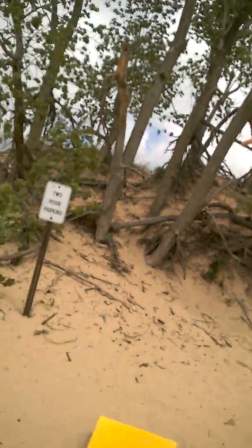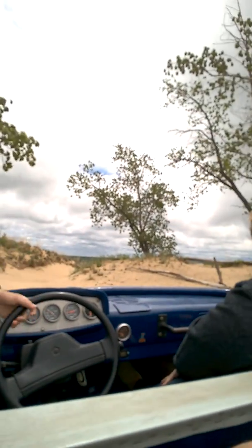Run down there, come all the way up in front of the buggy. To the right, we have some good views of the dune.